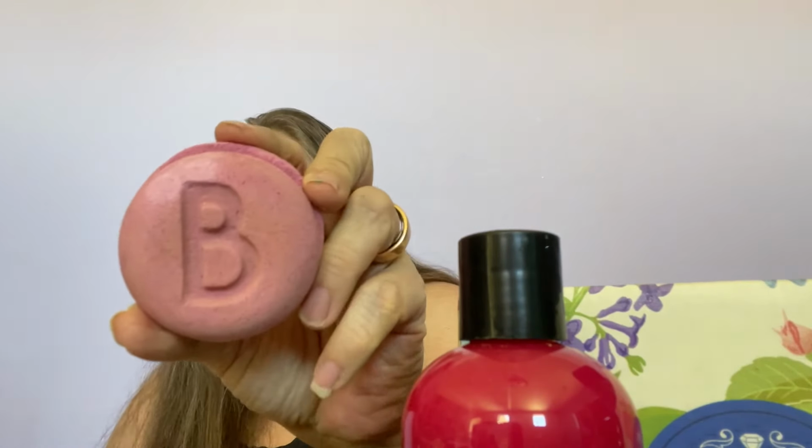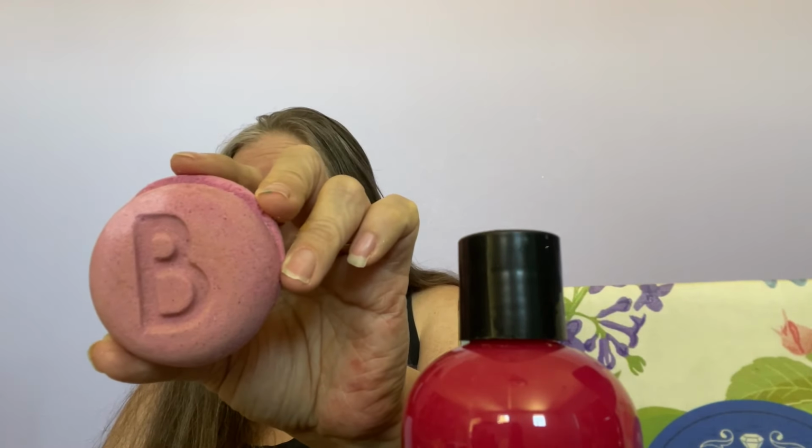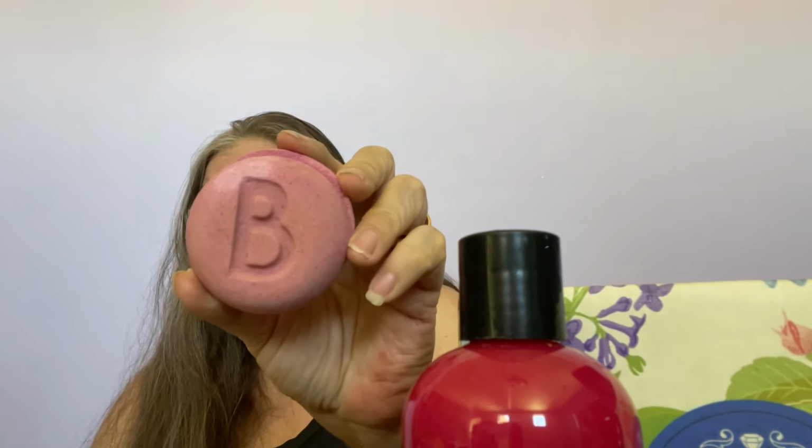Okay, one more. All right, this bath bomb. Oh, what? This bath bomb is called Lady Danbury, and it's made with cocoa, sandalwood, and vanilla. So it's very yummy, yummy, yummy, yummy. It smells like cocoa, right? Oh my God. So cocoa, sandalwood, and vanilla.